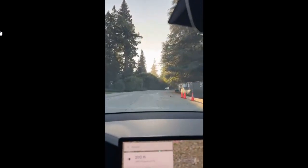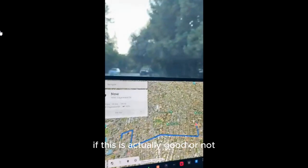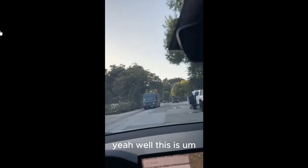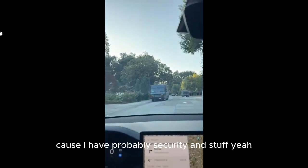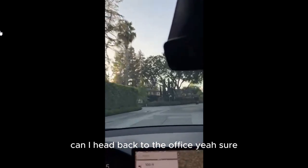So here we are, headed to Edgewood Drive. We don't know if this is actually where he lives or not. Probably not, because I would expect there to be a lot of security and stuff. Anyway, we are at the spot that's roughly where, but it doesn't seem like it. But it's still nice driving around Palo Alto. Can I head back to the office? Yeah, sure. Good.